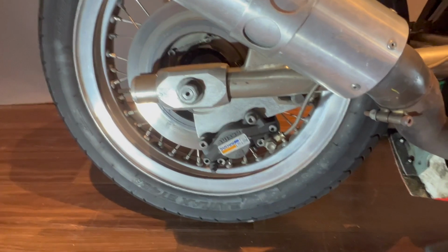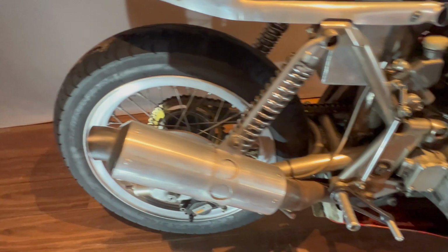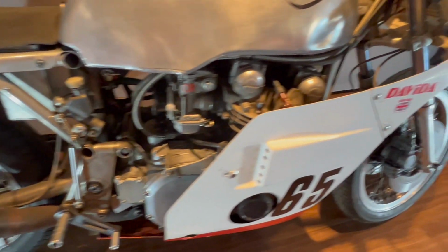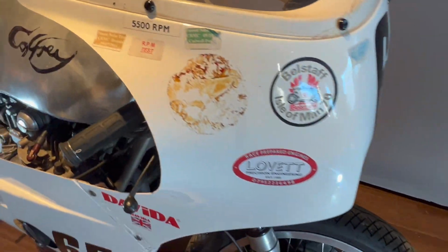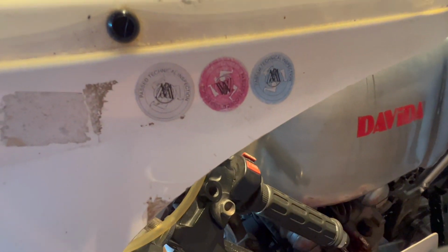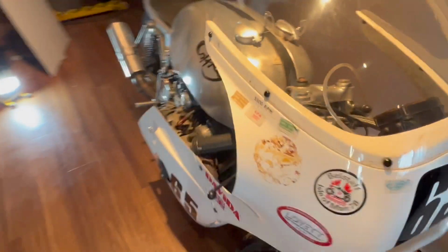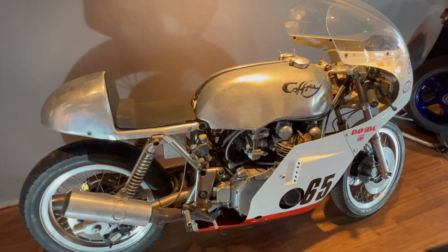It's got AP calipers on the back there and on the front too. Borrani flanged rims. Apparently he couldn't afford a proper mandrel tube bender at the time, so this is built largely out of straight tube, which I think is a lovely thing. Some nice scrutineering stickers and bits around the fairing here. These are the ones that really matter for me, the original TT scrutineering stickers, which is just absolutely lovely. And yeah, what a great piece of history. Completely unique, really interesting, lovely bike.